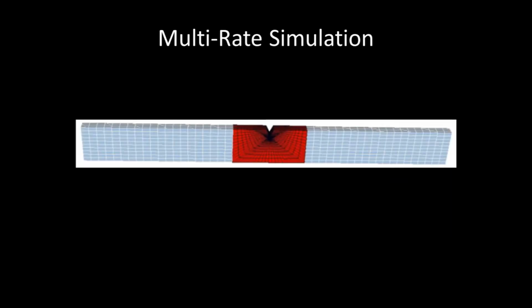Our project has also investigated multi-rate simulation, also called multi-time step simulation, which can be used when an RTHS virtual structure cannot be simulated in real time. In a multi-rate simulation, different aspects of the virtual structure are simulated at different timescales in order to make the most effective use of our computer platform.